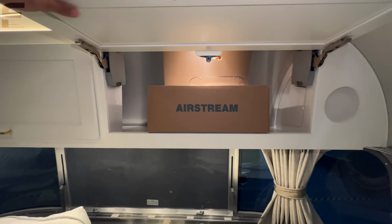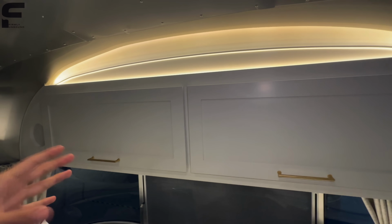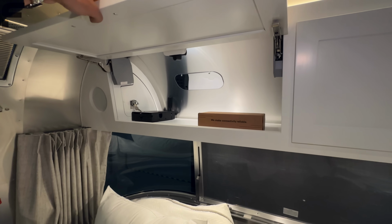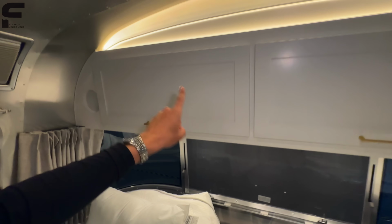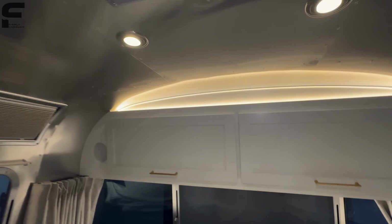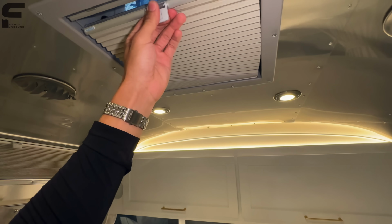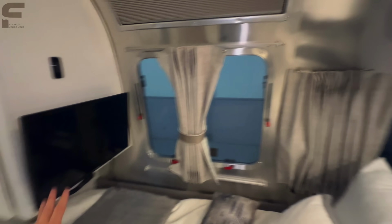And then you have storage up above here, and it should be noted too, the lighting in here is just really warm and just feels relaxing. I mean, this lighting in here will put you to sleep. It is so relaxing in here. It's so nice. Soft close on those cabinets. LED light up here as well. Vent fan up above me, and it does have a little shade here as well, so you can block out that light. Then you have a TV in here.